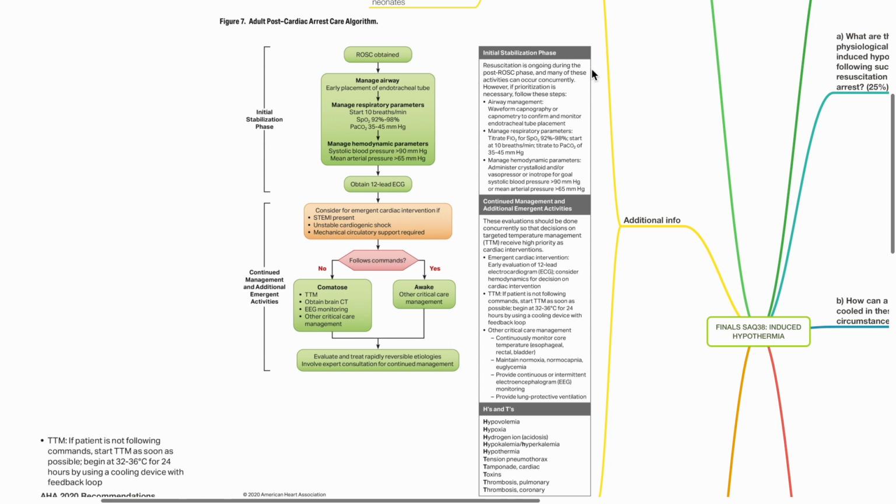Manage hemodynamic parameters by administration of crystalloids and/or vasopressor or inotrope to achieve systolic blood pressure of more than 90 mmHg or MAP of more than 65 mmHg. Obtain 12-lead ECG. Consider emergent cardiac intervention if STEMI is present, or when there is unstable cardiogenic shock, or when mechanical circulatory support is required. Early evaluation of 12-lead ECG and consideration of hemodynamics affects the decision on cardiac intervention.